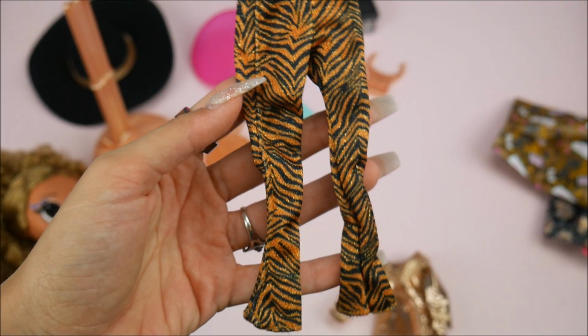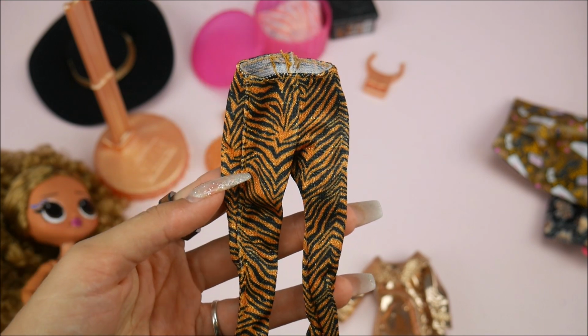Tiger King who? Let's say Tiger Queen, because I love these pants.